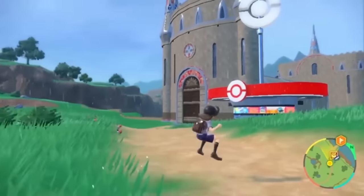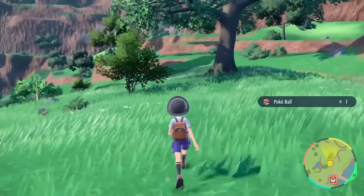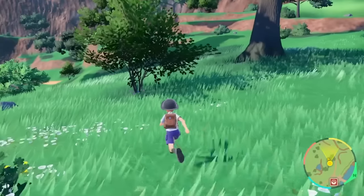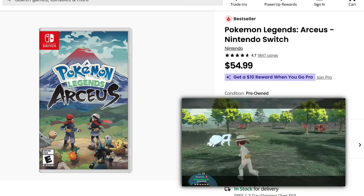There is one warning here. It is a giant internet meme right now that these games run terribly. They're buggy, they're glitchy, but it's Pokemon and it's still a ton of fun and your kid isn't going to care. That's the reality. Moving on, there is another Pokemon game that released in January of this year.